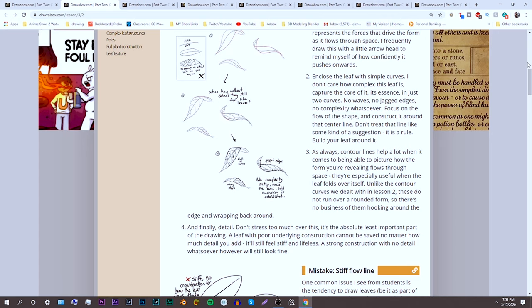Four, and finally, detail. Don't stress too much over this. It's the absolute least important part of the drawing. A leaf with poor underlying construction cannot be saved no matter how much detail you add. It still feels stiff and lifeless. A strong construction with no detail whatsoever, however, will still look fine.